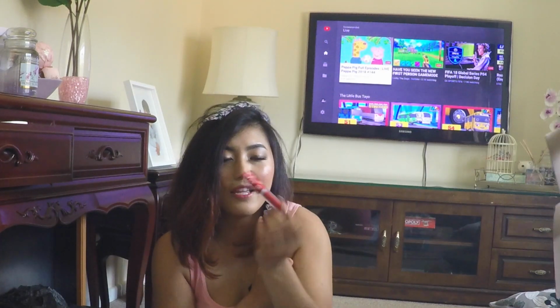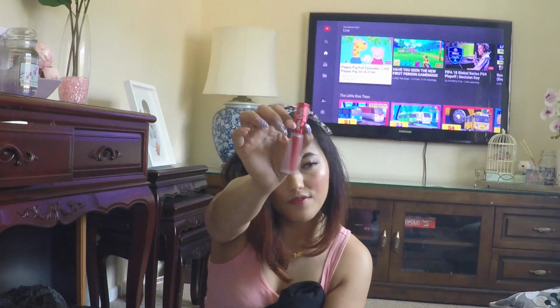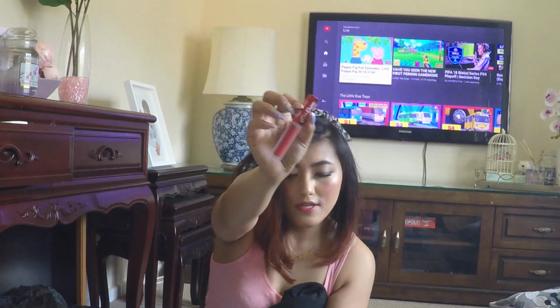I already have this one. This is Red Velvet from Lime Crime. Their liquid matte lipstick, and I really love this. I have this shade already.